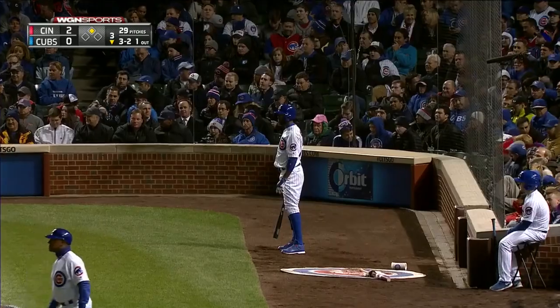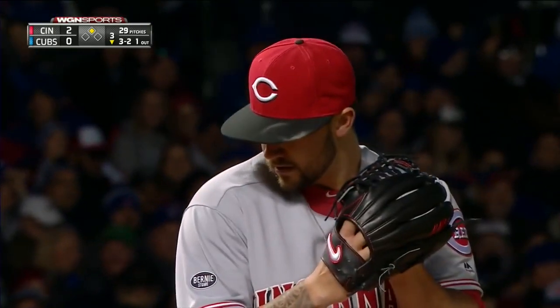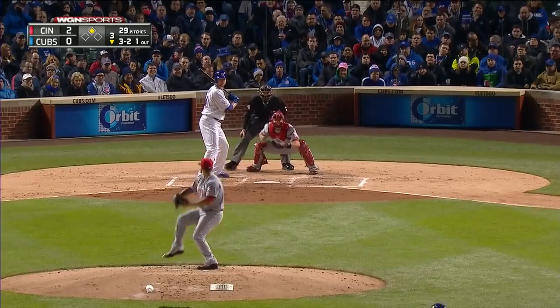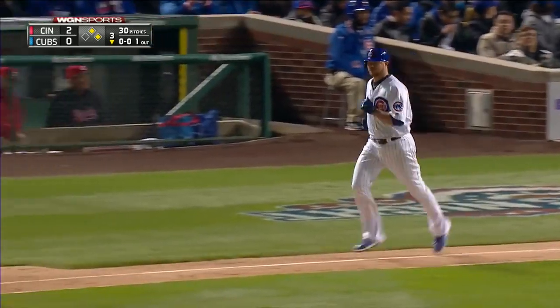Finnegan a little wobbly all of a sudden. He walked David Ross, the number 8 hitter, and now it's full on the pitcher Lester with Dexter Fowler to follow. 2-0 Cincinnati, 3rd inning, 1 away. The lead by Ross. Ball 4. Wow. That I did not expect.